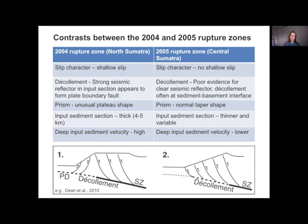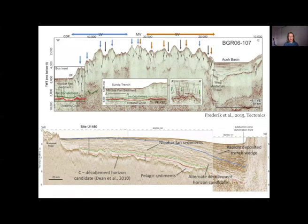And another point I didn't make, which is that we've got some seismic velocity information, and there's actually quite a contrast, even in addition to these differences in sediment thickness. We've got very high velocities at the base of the inputs offshore 2004, but much lower offshore 2005. So quite a lot of differences there that might all be linked together. But what we really lacked was ground truth. So we'll be coming to that in a moment.